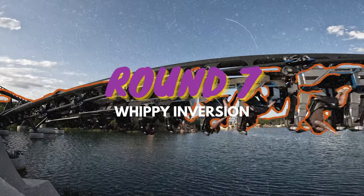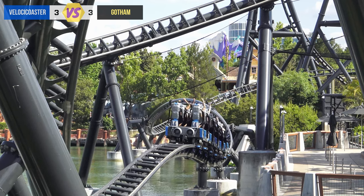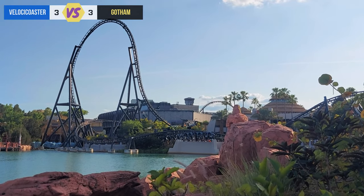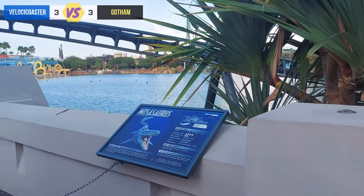Round 7, the whippy inversion. As well as slowing things down for some hang time, both of these coasters know when to whip their riders through an inversion too, launching you with sideways ejector in the process. Velocicoaster does this over a lake, with an element so iconic that it gets its own name, the Mosasaurus roll.